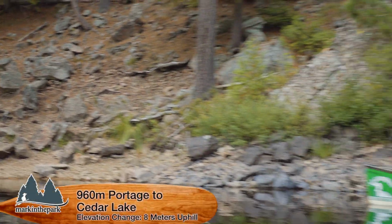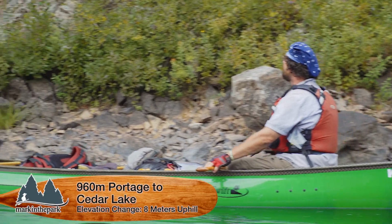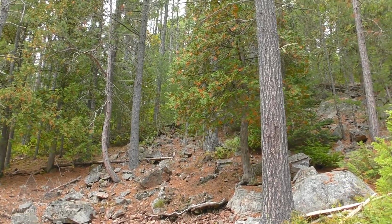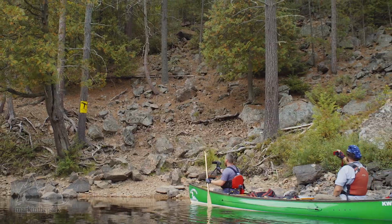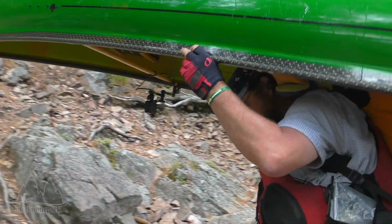Last portage of the trip, 960 meters up and into Cedar. Wow, that is a bit of a climb there. Oh, it goes up along the left. No, I wouldn't go that way. Oh, it goes that way. Okay, last portage of the trip. It's a doozy at the beginning.